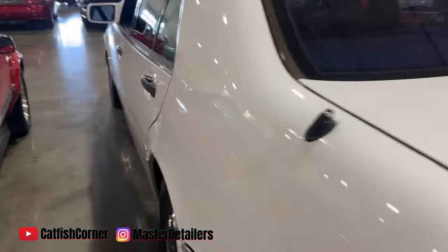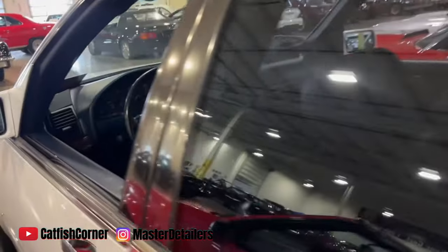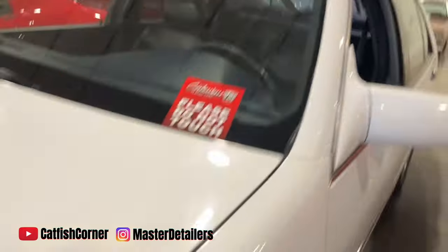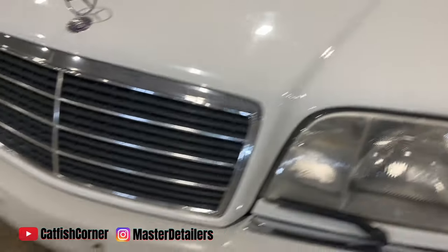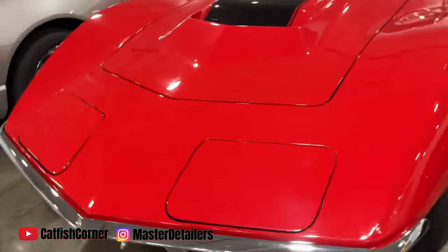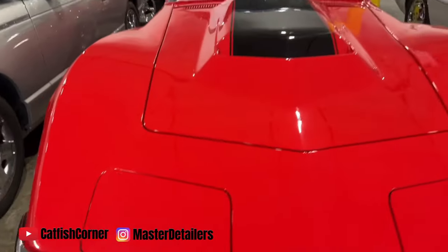Turbo diesel. That's clean. Blue interior, guys. Now that's different. White with the blue. Like that. I like that. Yes, sir. Got another Corvette. This one nice too.